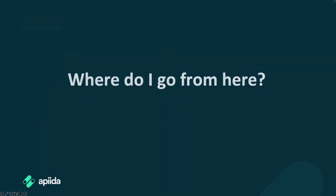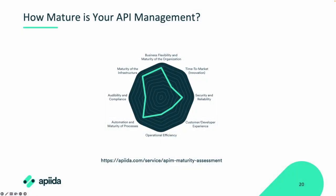So you may ask, okay, all this information is pretty good, but where do I go from here? As we have seen, a unified API catalog and governance are critical for managing APIs in an organization. We at APIIDA think it's essential to have an enterprise-wide API roadmap in place. You need an API strategy and an API roadmap that you can adhere to. And to help you dive deeper into this and to excel really, we have developed an API maturity assessment which can be found on our website.